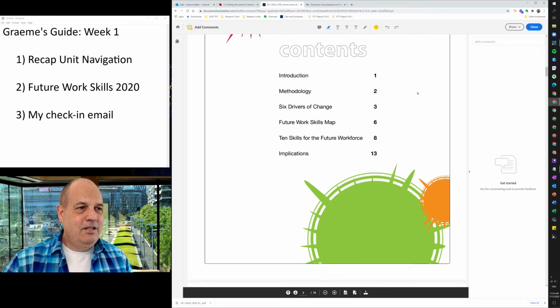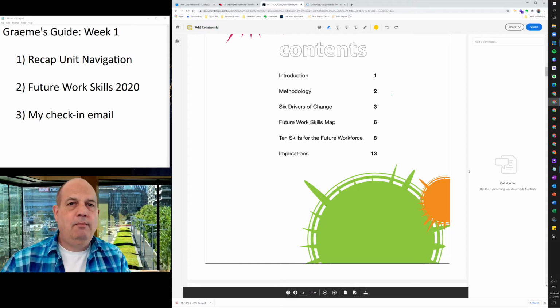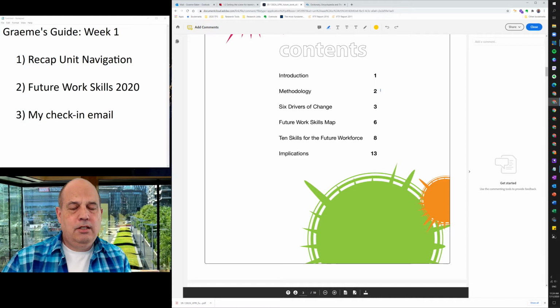And here's the contents. They provide an introduction. They provide something called a methodology, and so this report is actually based on research. And the methodology they're talking about is how they conducted their research. They may be talking about how many people they interviewed. They might talk about the questions they asked, or the types of industries they looked at. So the methodology is really just to give you some context for how they decided to write about these things.